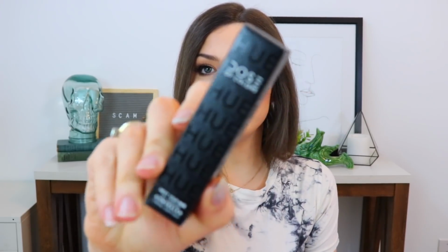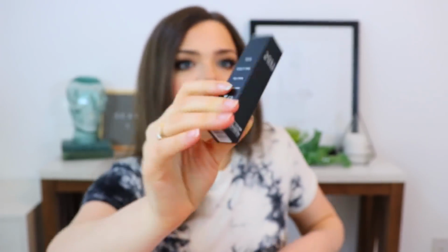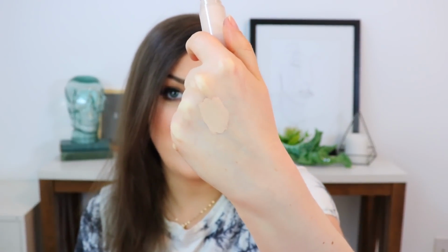The next thing we have in here is from Dose of Color. This is the Meet Your Hue full coverage concealer. That's fun. I thought this was going to be a lip product, but something a little bit different. Mine is in the shade 08 Light. I actually don't really use concealer. Probably should. Got some pretty serious dark circles under my eyes, but this looks pretty nice. I might actually have to give that a go. It's a nice light neutral color. I like that.